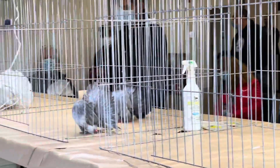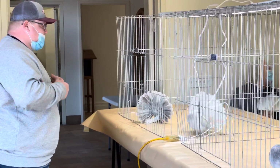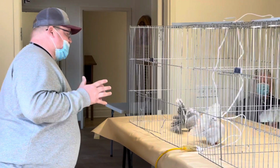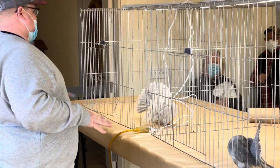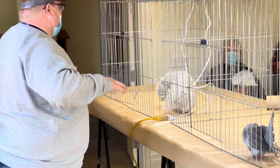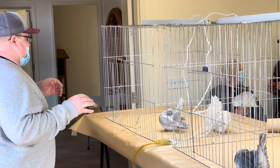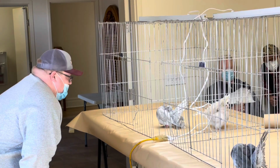Here's going to be my number one in the young hen class. I like her overall. She's got the best refinement in my opinion. She's got width across the front. She's got a good tail setting to her. I would like to see her a little stronger in the legs, a little farther forward set, and a little bit more on the toes. But I think in terms of overall right now today, she's the most complete bird for me.